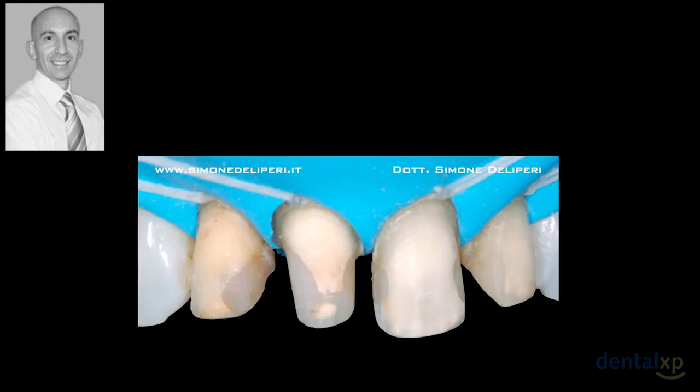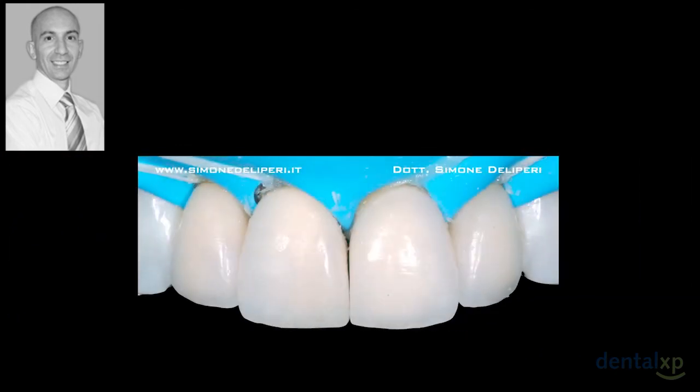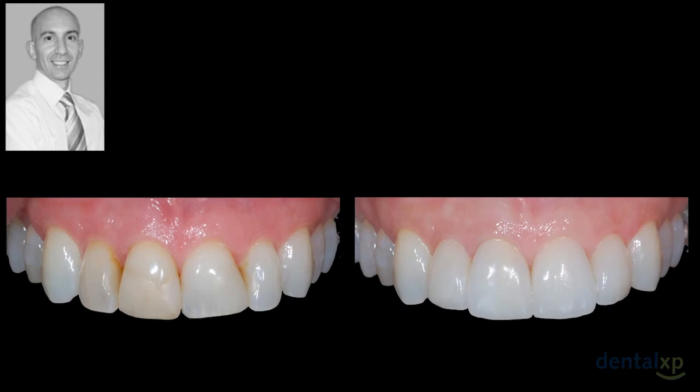And this is the isolation technique that we need to have. Why is it so important? Okay, this is the real isolation with rubber dam. Because, especially with thin biotype, I want to make sure that I can clean the resin cement at the gingival area in order to make sure that we do not have inflammation of the gingiva. So now we can complete the bonding of the porcelain veneers. I like to place all of the porcelain veneers together, and this is the final result.